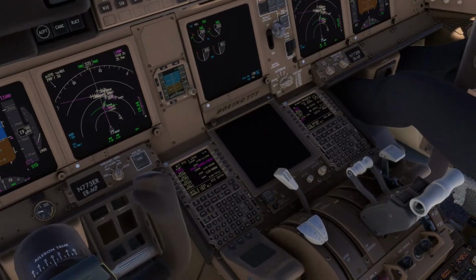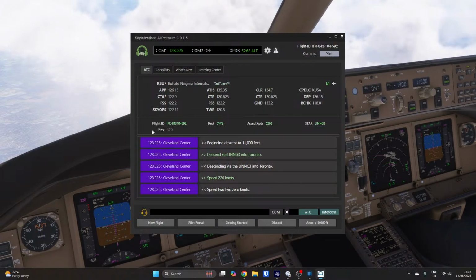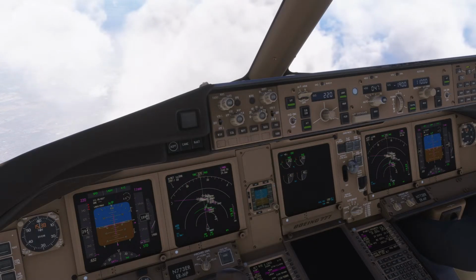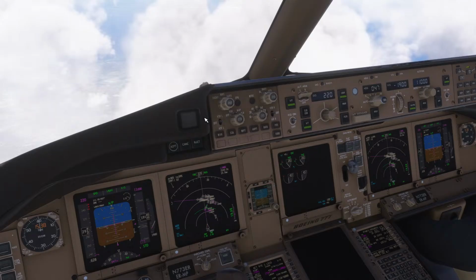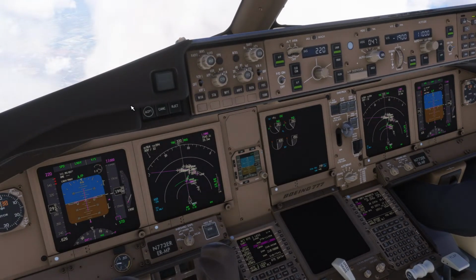Charlie Victor, we will contact tower when landing. Center 251 Charlie Victor, we are squawking at 1243, mode C. 251 Charlie Victor, you're not under flight following. State your request or contact tower if landing. Charlie Victor, we are requesting ILS approach into runway 23 at Buffalo International.